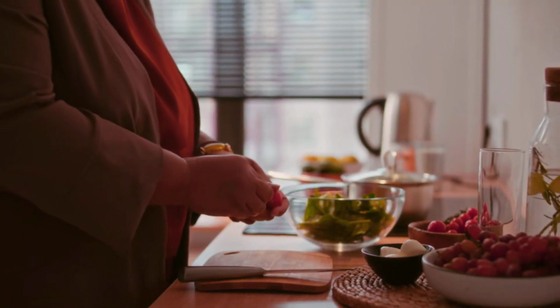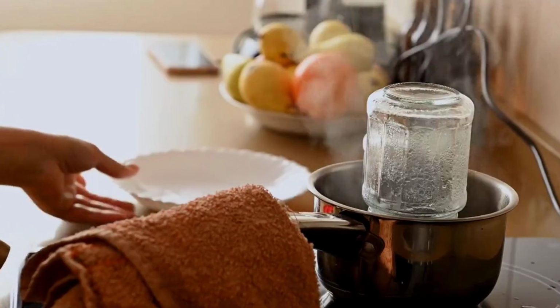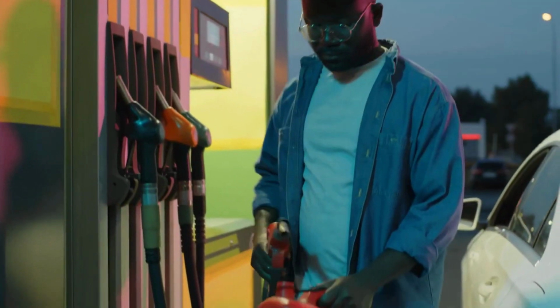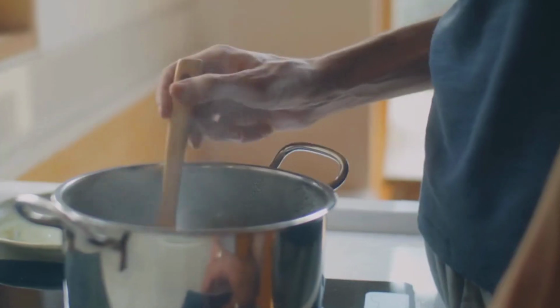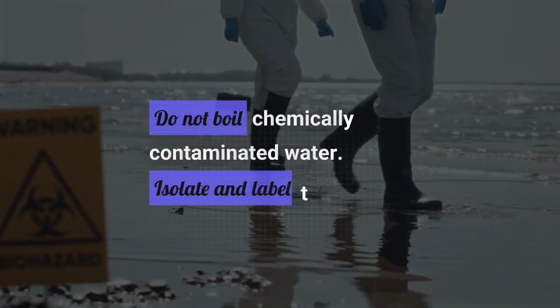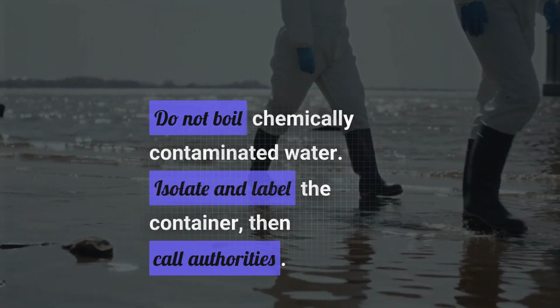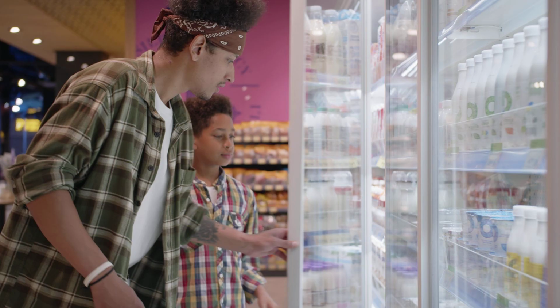And here's the principle underneath all of it, the one that keeps people alive. Boiling kills germs, but boiling cannot remove chemicals. If water is contaminated with fuel, solvents, or treatment chemicals, no amount of boiling makes it safe, and FEMA says that if you suspect chemical contamination, do not try to boil or disinfect it at all. Germs can be defeated in your kitchen. Chemistry cannot. Keep that one line in your head, and it will steer you right every time.